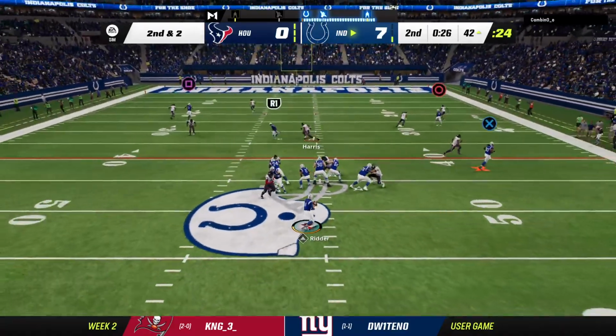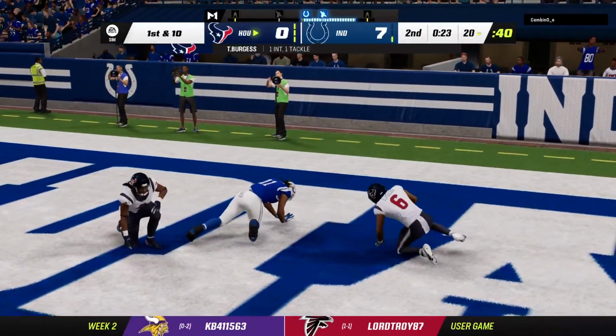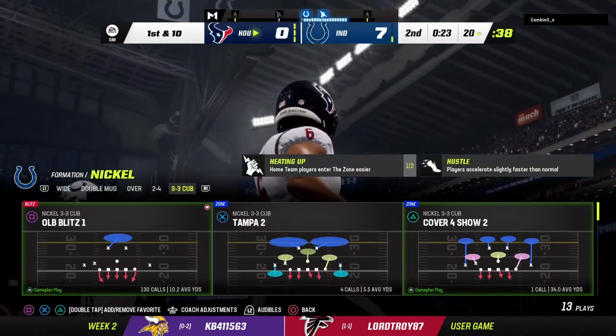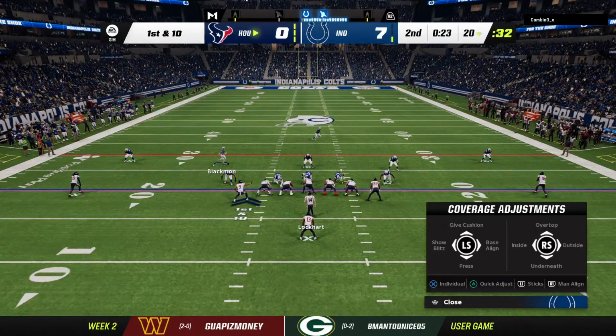Off the play fake, he'll look to throw. He's going to rifle one deep left side. And this is going to be intercepted. And the Texans are going to get the football here as the ball will come out to the 20. The Texans offense ready to go here for their next drive.